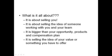Now, there are two different types of marketing strategies and methods, but the idea is selling the idea of what your value is to them and what you have to offer them. It's about selling the idea of someone working with you. So it's selling you. It's not about your products, guys. I don't care what product you're in, if you're in the health industry or gold and silver like I am, or whatever the industry that your primary opportunity is, it's not about the products.